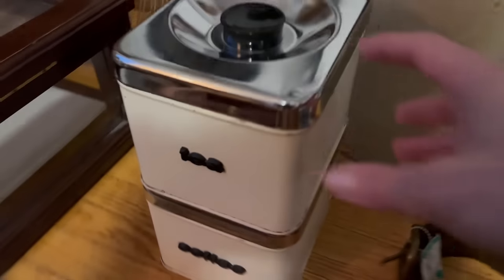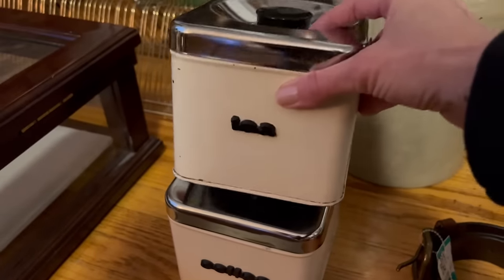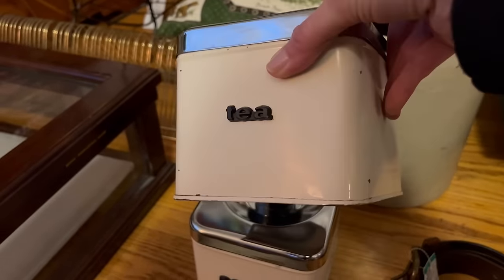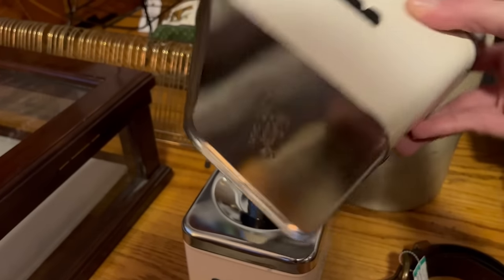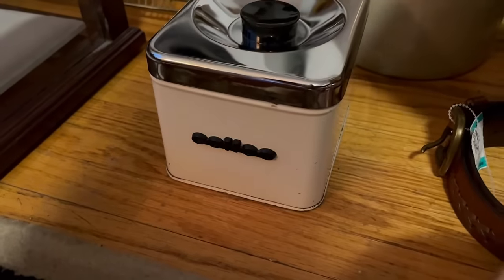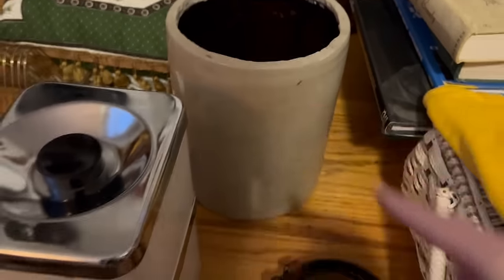These are the canisters that I just recently thrifted, and I got them really nice and clean. There is some scratching on them, but all the stickiness came off, so they cleaned up really nice. I'm going to bring those to the flea market. This piece I'm going to bring to my booth.